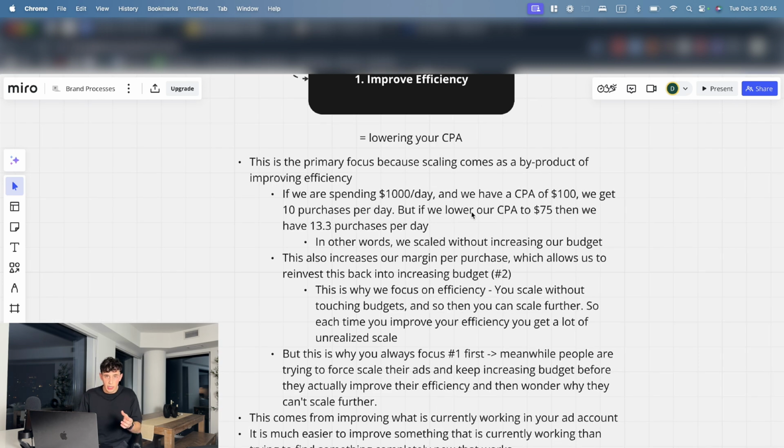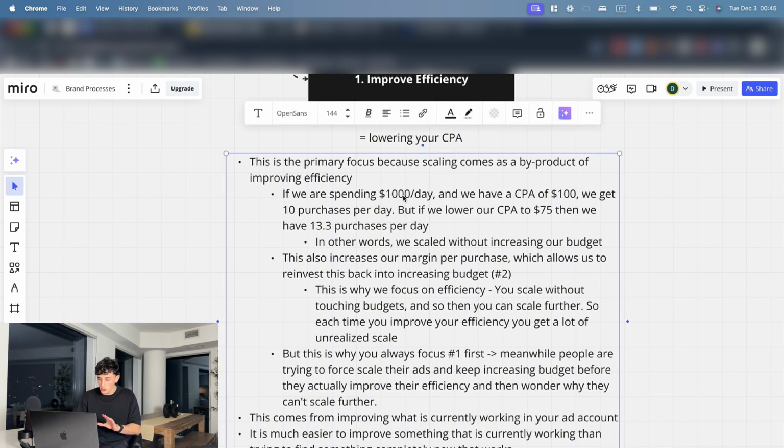And so because of that, right, because we lowered the CPA, it means we increase our margin per purchase, which then allows us to reinvest that profit back into increasing the budget, right? Because if you don't spend more on ads, we're still spending $1,000 a day, right? But now our CPA dropped to 75. Well, we already scaled because now we're doing 13 purchases a day instead of 10, and we're more profitable. Now with that extra profit, let's say your profit margin went from 20% up to 25%, well now we can take that and reinvest that into ads to scale up until we're at that target again.